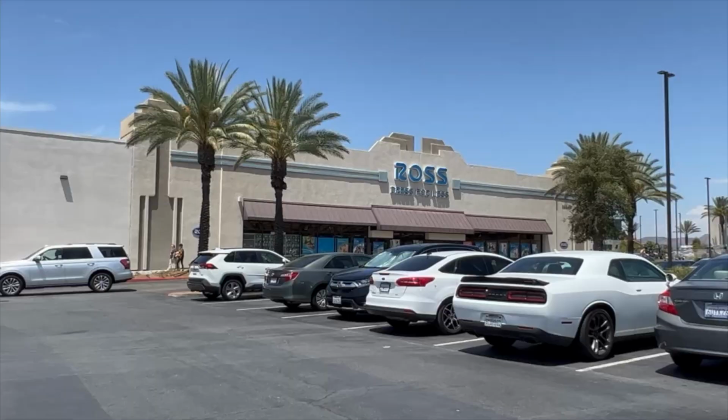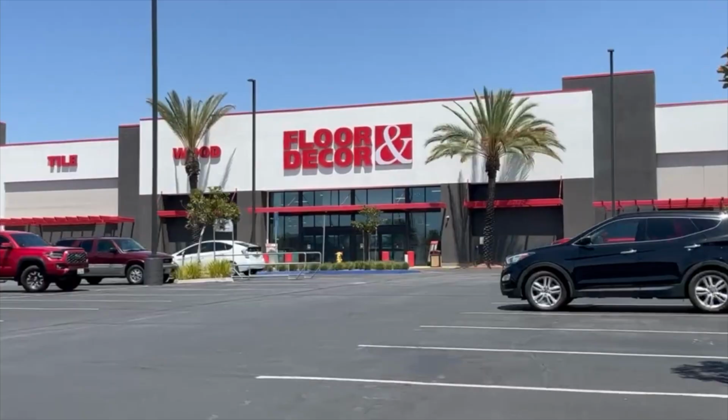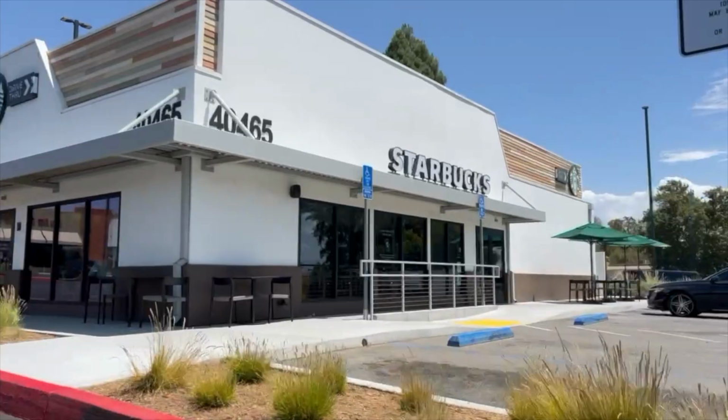Across the street is another really big shopping center that's probably most well known for having several big name discount retail stores such as Ross, Marshalls, and Burlington. There's also a new Floor and Decor, which is a store that specializes in tile and other types of flooring. There's a brand new Amazon Fresh, which is pretty exciting, and several places to eat. And of course, a Starbucks, and this one also has a drive-thru.